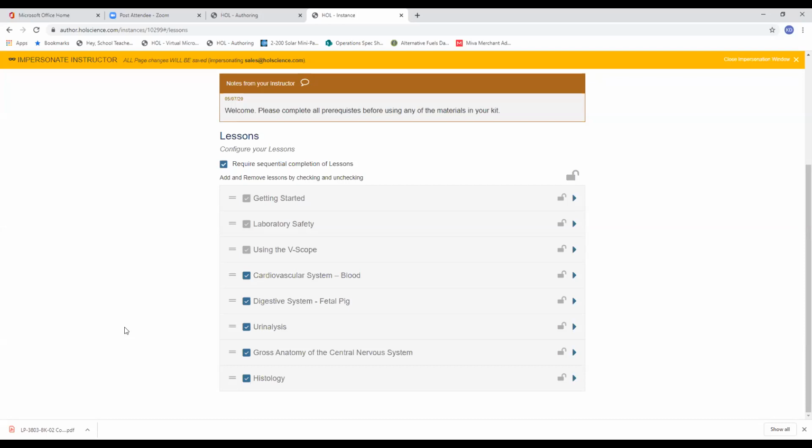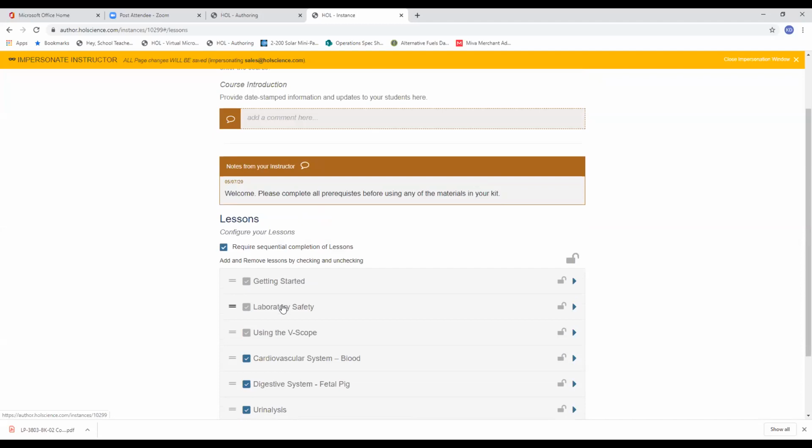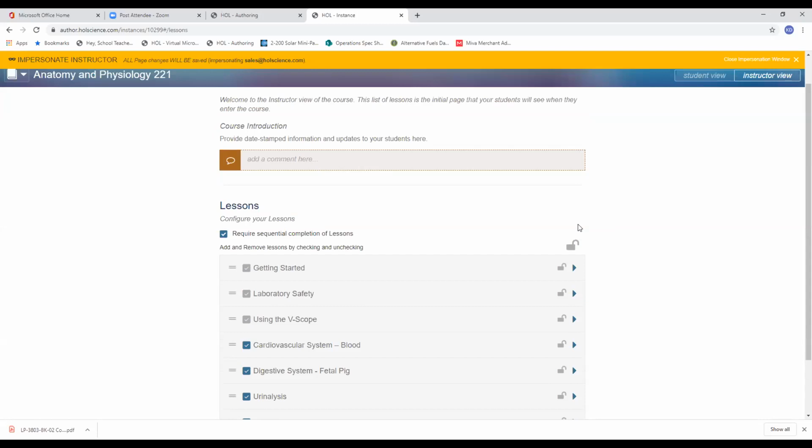Okay, no problem. So this is instructor view, and I'm not going to go as painstakingly through the lesson as I already have. We've already seen one. What I want to do is show you what's unique about instructor view versus student view. One unique thing is you can include notes on the landing page for your students. We saw that note earlier, and we see it again here. As an instructor now, I can go in and delete that note in real time for my students, and I can add a new note as I see fit.